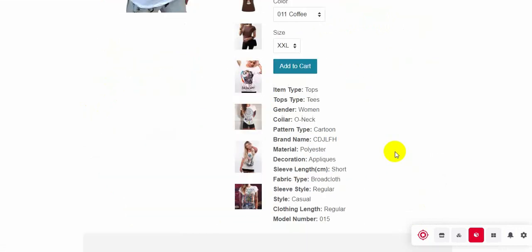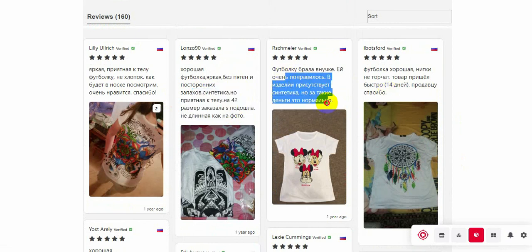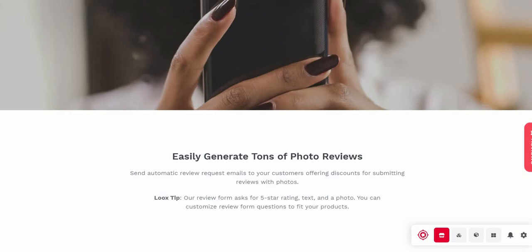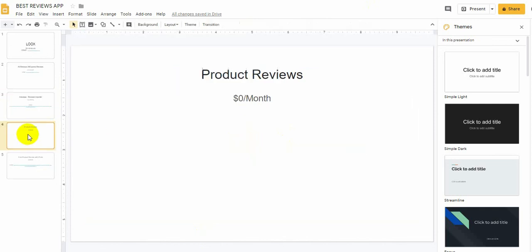And this is a demo store, so their description is just from AliExpress, and the reviews, as you can see, are all from Russia, because they haven't changed them with custom reviews. But you can do it in your store, and this is really easy to do, just one click. And they also have a translator when you import reviews, so you don't need to write a lot of reviews for your store, which is really, really cool, guys. And after that, if we go to the number four review app, which is totally free, they are going to charge you $0 per month.